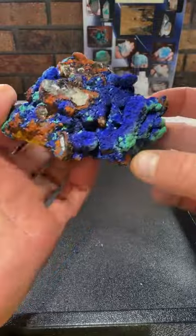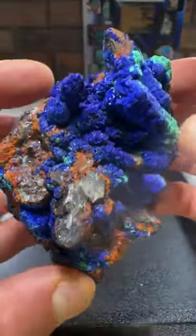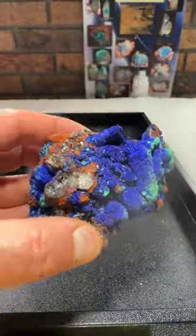That is a big piece. Look, that is another crystal and crystal. Crystal, there's many crystals.